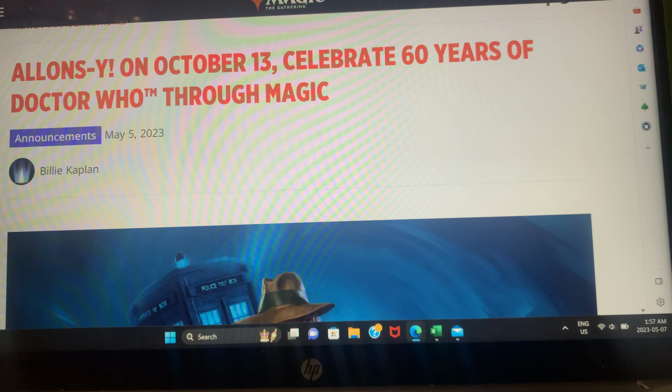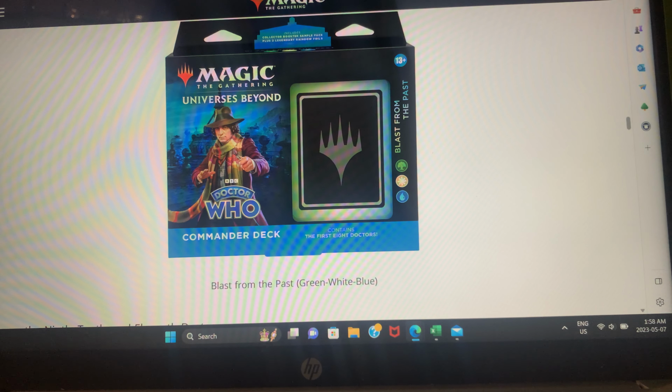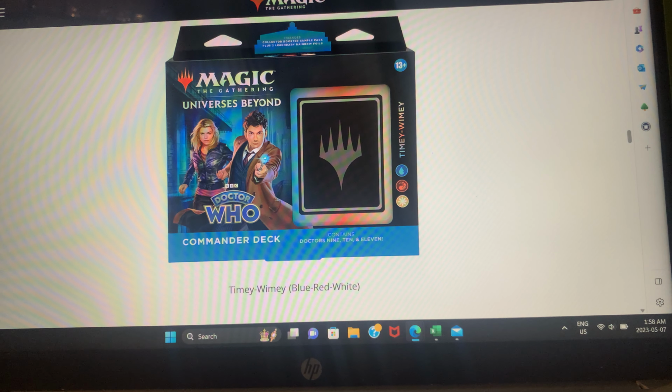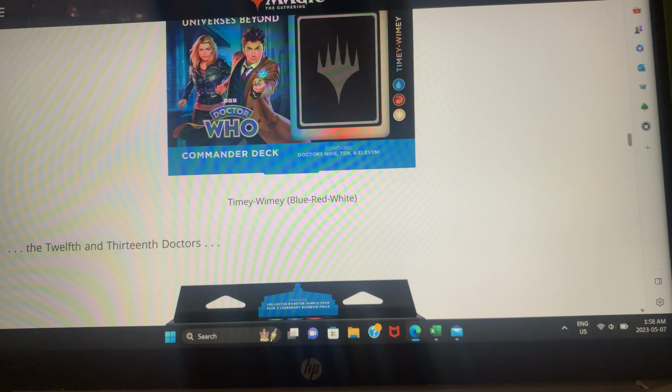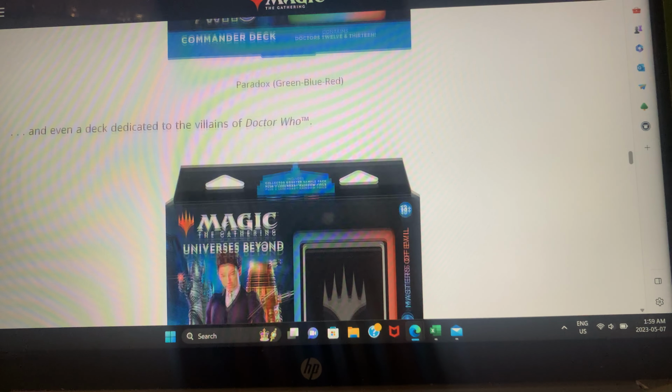So it looks like they're doing the sample packs as well as the two legendary foils, which is about the standard now. They used to do three or four, but now it's just down to two, which actually is fine because a lot of the time the foils are just curled too much anyways. So it seems like they base the decks on blocks of this show, certain blocks in time, and then also one for the villains.